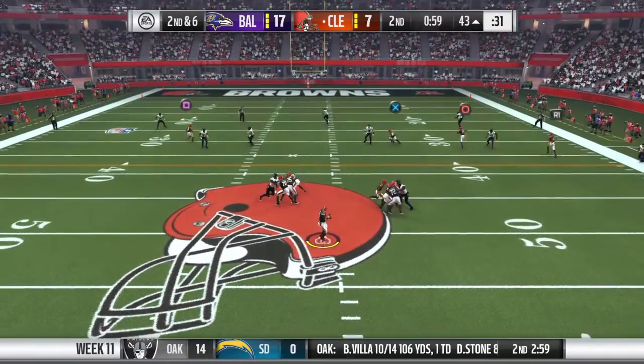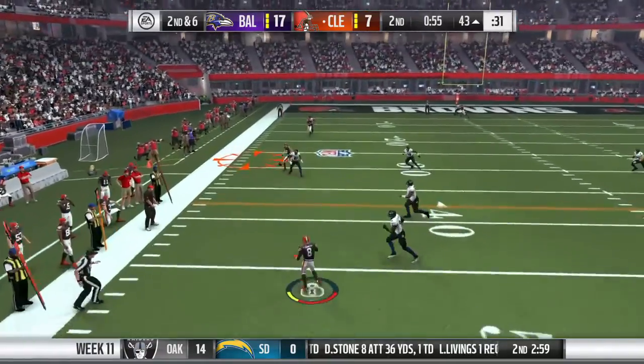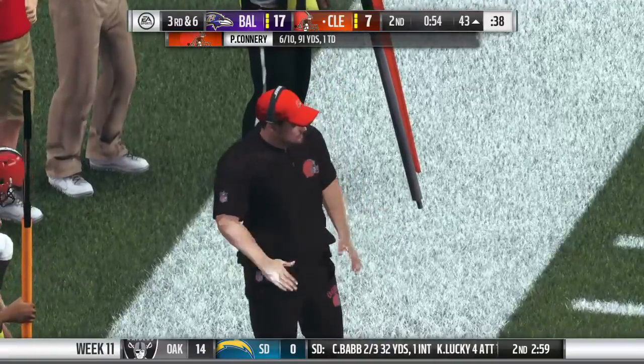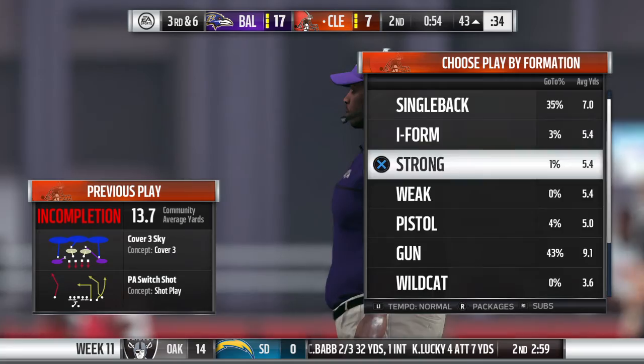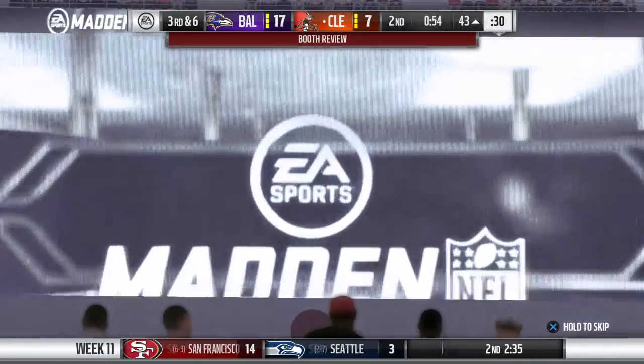Off the play fake, he'll look to throw. Dancing to his left. And did he get the feet down? No, they'll say he did not. It's incomplete. Oh, he caught it. Just couldn't get the feet down. Couldn't get that toe tap sequence, right? I was ready to call him tippy toes if that one was completed.